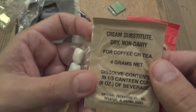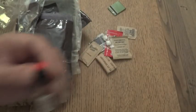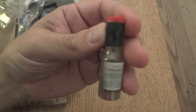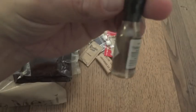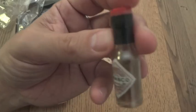Non-dairy dry cream substitute, the gum, which looks fine, and the little bottle of Tabasco sauce. It has a date code of 5164, and that looks perfectly fine. The only problem I've had with these, even if this is totally liquid, which is great to see, is that sometimes some of it does get stuck up in the neck of the bottle and clogs that up, but this looks really good.